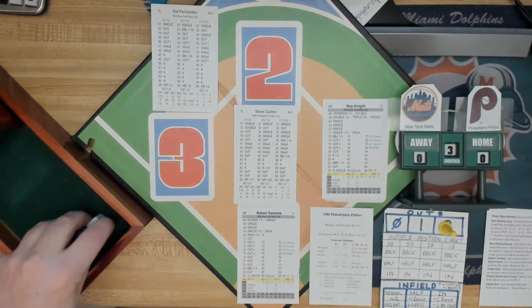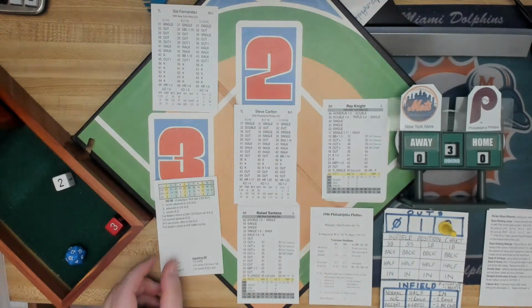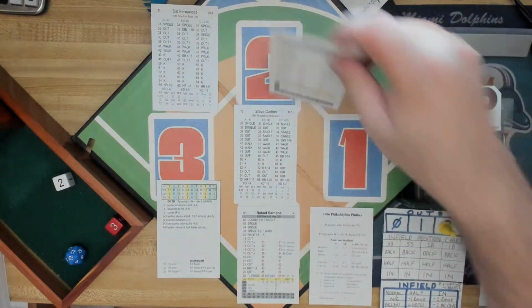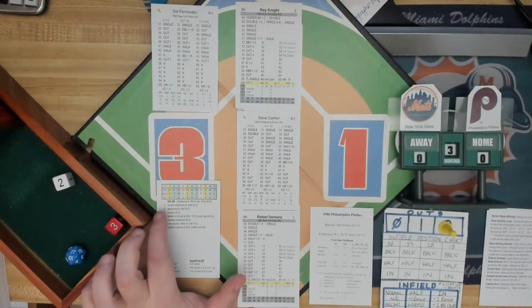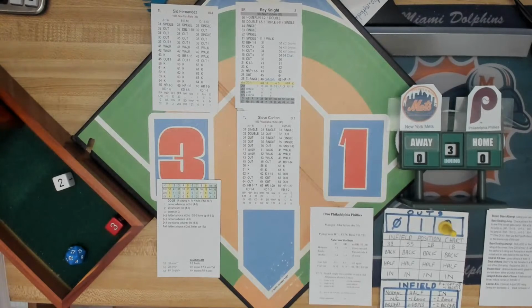Here's Rafael Santana. Yeah, you could, Dave. You probably could. Knight on first. He's not going to steal. Santana's not going to bunt. So here's the pitch. That is a 32, and that's a blank. And on Carlton's card, that's an out. It's a ground out to second base, runner advances to second, 4-3. So that tells you it was a slow grounder, and Knight will go to second base, and that is an out. It actually tells you on the card, runner advances to second. So right then and there, that's one thing I like about the fast action cards. So Santana's out, runner on second base.